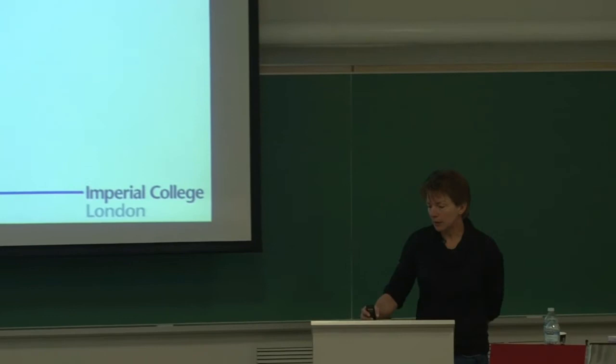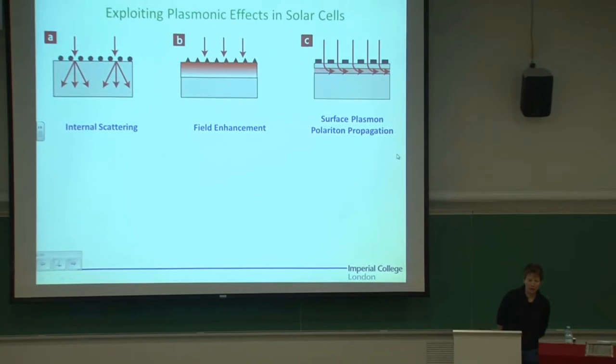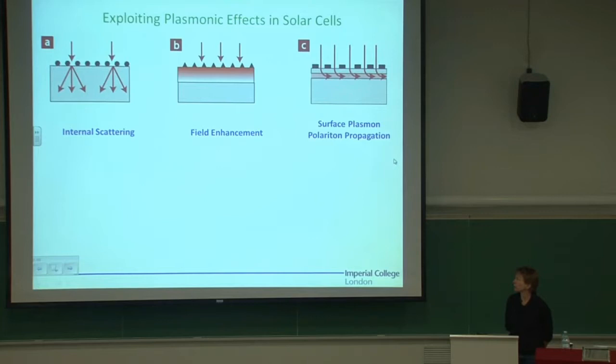One thing that is quite popular in the field at the moment is to try to exploit plasmonic effects in solar cells. By plasmonic effects, I refer to a situation where you have a metallic structure, usually a nanostructure, adjacent to the semiconductor. When the metallic structure interacts with light, high-frequency oscillations are set up within it, and they modulate the electric field around. Effectively, they can increase the density of photon states in the region of the nanostructure, and that can lead to enhanced absorption.